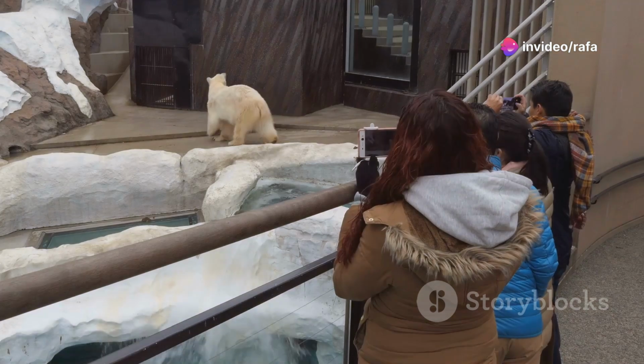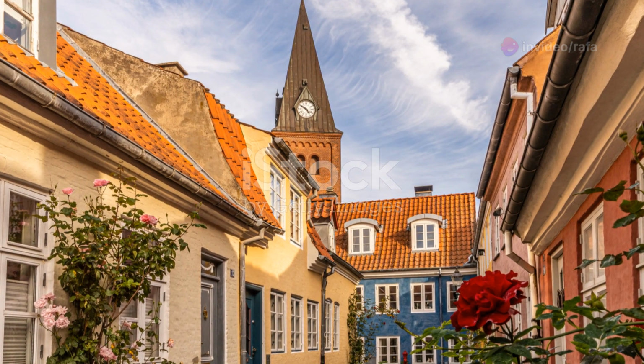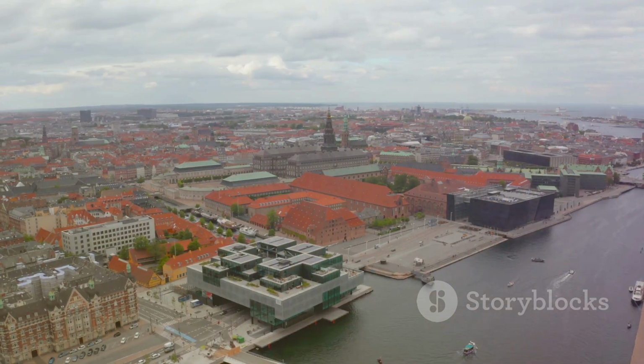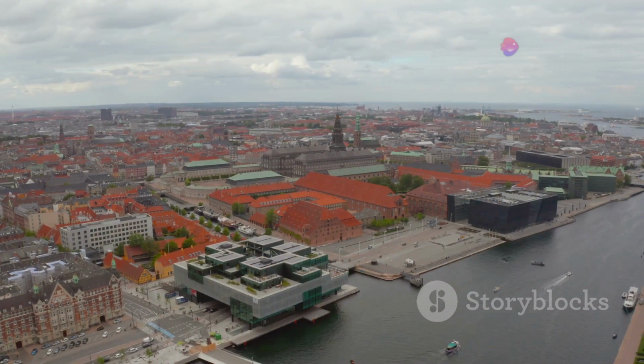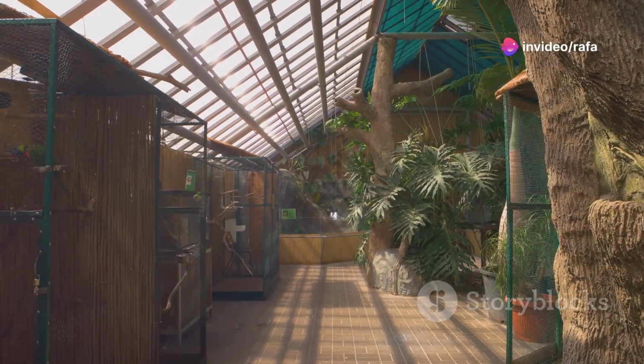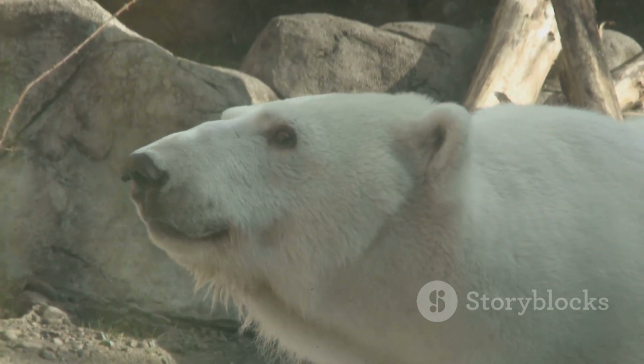Chapter 7. Aalborg, History, Zoo, and Aquavit. Get ready to experience the vibrant city of Aalborg, located in the heart of North Jutland. This place is a blend of history, culture, and modern attractions. First up, we're heading to Aalborg Zoo, home to over 1,500 animals from around the world. From majestic polar bears to playful monkeys, this zoo has something for everyone.